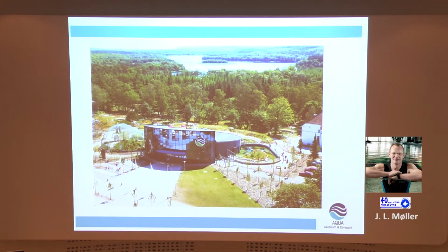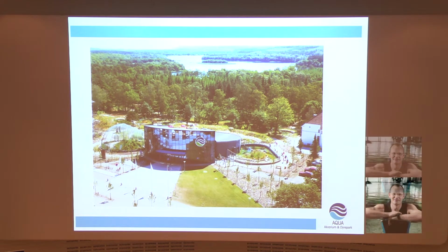The aquarium was built 20 years ago. I was actually there when we built it because I started working in the aquarium business at the Kattegat, at the Aqua Aquarium, and then changed to Kattegat Center, and that's why I'm getting a little bit confused, because I stayed there for 18.5 years before I came back to Silkeborg 1 year ago.